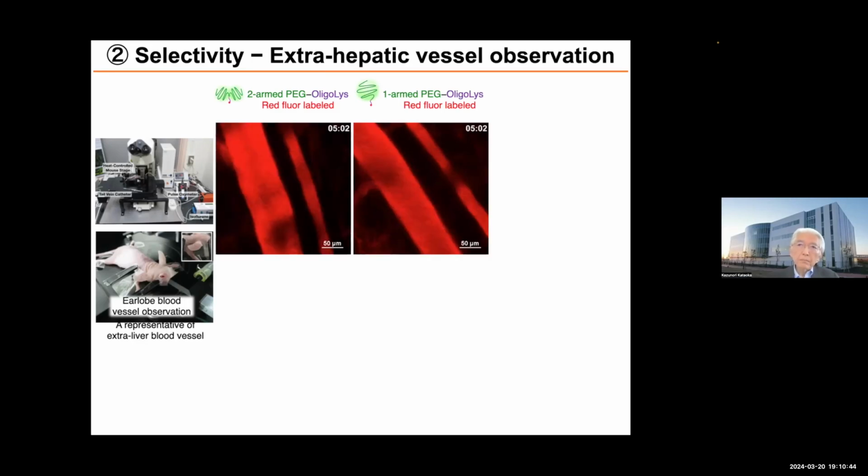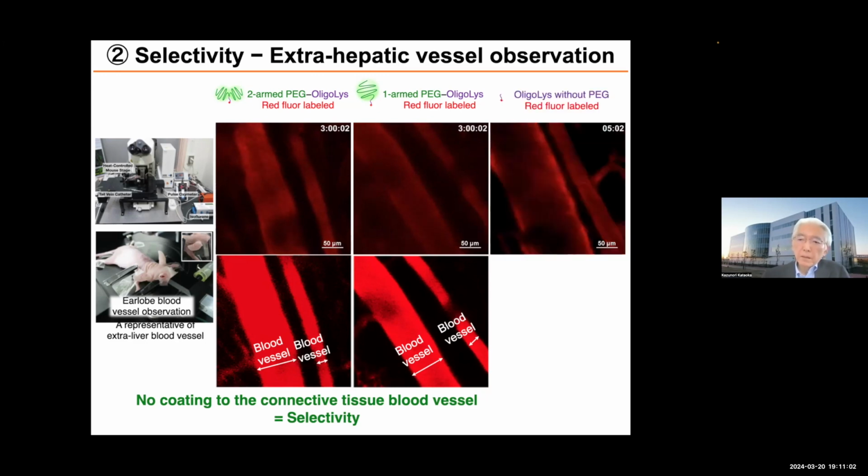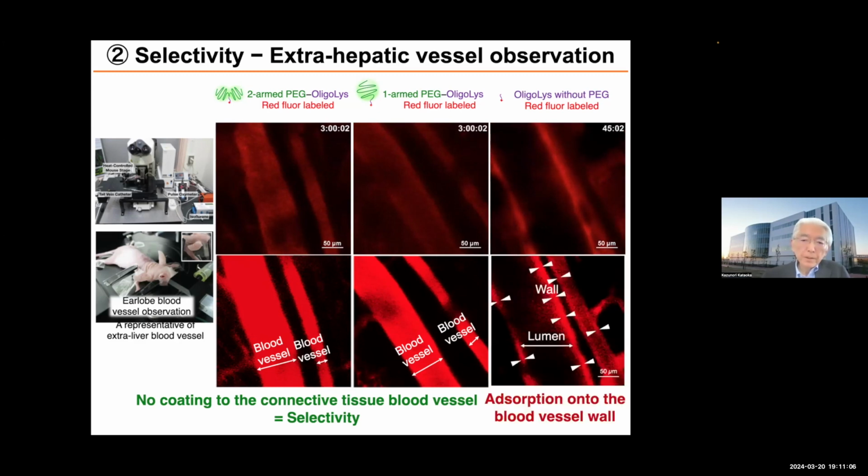Now, as shown here, neither the two-arm nor the one-arm polymers adsorb to these connective tissue vessel walls. It shows selectivity, no coating on connective tissue capillaries. However, oligolysine without PEG significantly adsorbs to the vessel walls, highlighting the effectiveness of PEG chains to elicit selectivity.